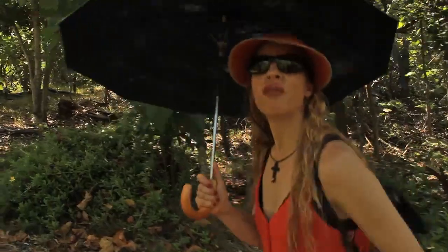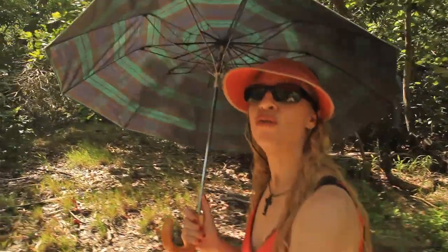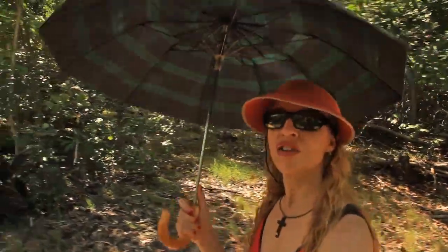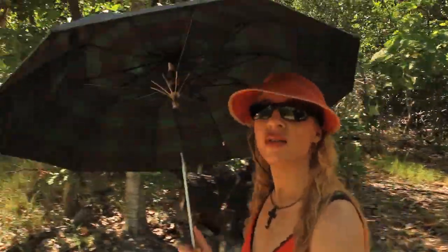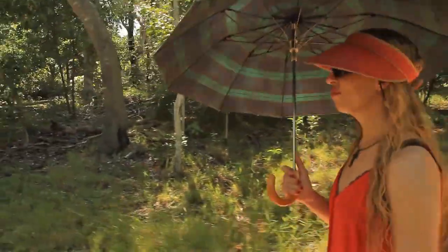You can even bring an umbrella with you if you're worried about getting too much sun, which I don't want to get too much sun today, so you can just have this over you in the sunnier spots and then put it down in the shadier spots.